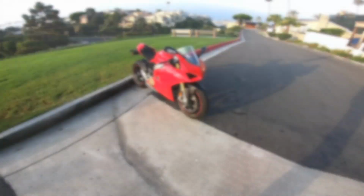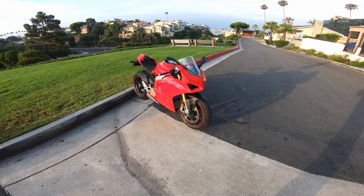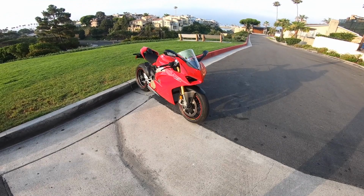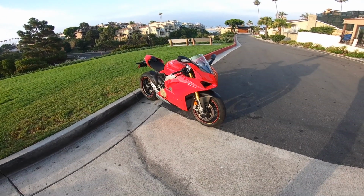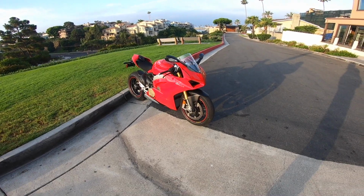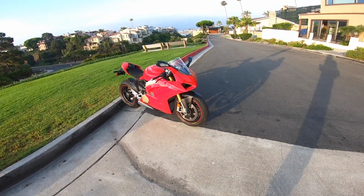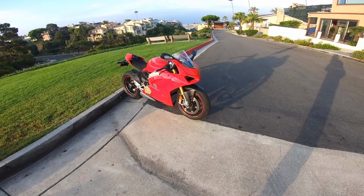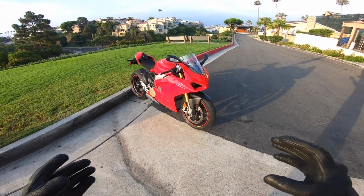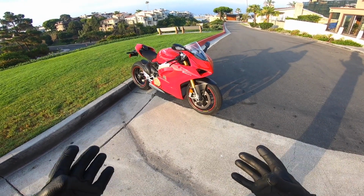Now let's throw the helmet on and go for a ride. Well, here she is, guys. Ducati's beloved 2019 Panigale V4 S. This is Ducati's top-of-the-line liter plus-sized superbike. Built for the racetrack, street legal to ride on the road. This is the pinnacle of Ducati performance. And it's a very special bike.